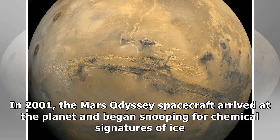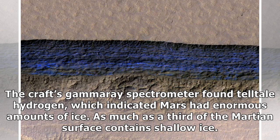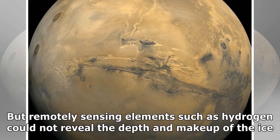In 2001, the Mars Odyssey spacecraft arrived at the planet and began snooping for chemical signatures of ice. The craft's gamma-ray spectrometer found telltale hydrogen, which indicated Mars had enormous amounts of ice. As much as a third of the Martian surface contains shallow ice. But remotely sensing elements such as hydrogen could not reveal the depth and makeup of the ice.